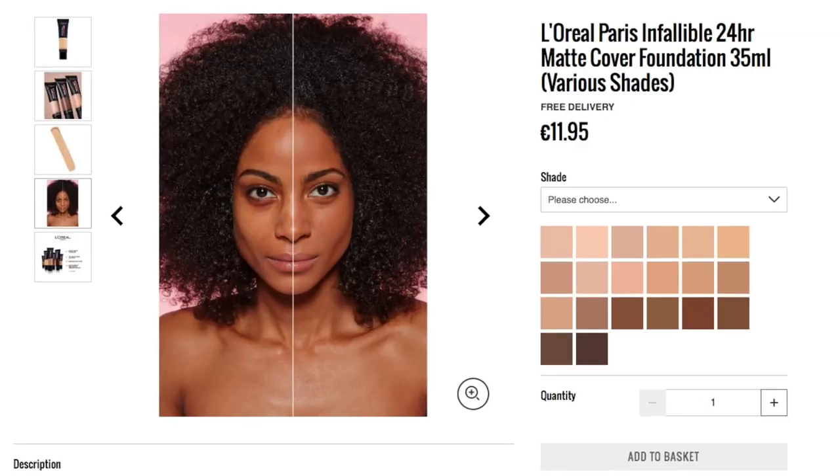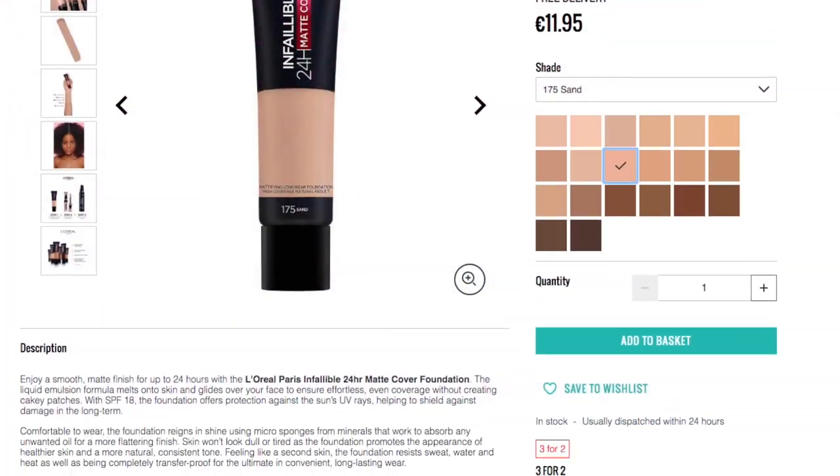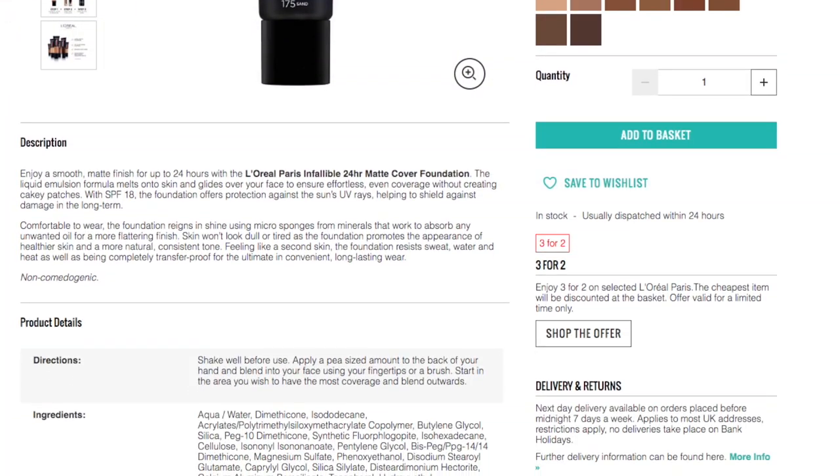175. This foundation claims that it gives a natural finish and also a matte effect to the skin. Also, it says on the packaging that it gives a 24-hour matte finish and also shine control. We're going to check that with a wear test, and at the end of the day we're going to see how long lasting it is. It claims that it can cover freckles and birthmarks, so we're going to see that.